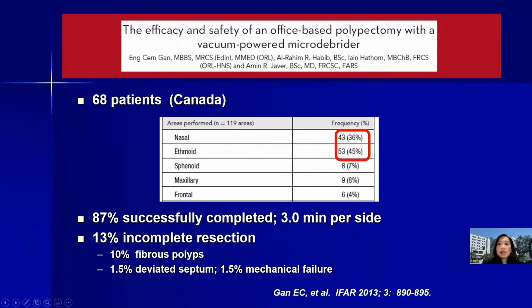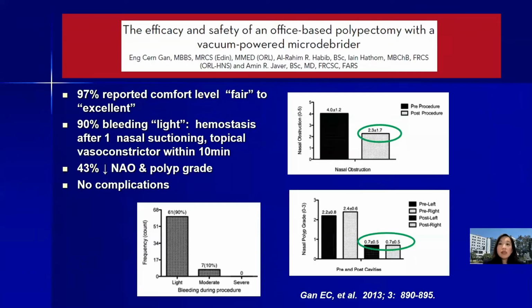This was a study that came out of Canada, which looked at 68 patients with primarily nasal and ethmoid polyps. Almost 90% had successfully completed in-office polypectomy. It only took about 3 minutes per side. So only a very small proportion underwent incomplete resection because the polyps were fibrous. This was using a vacuum power type shaver. They reported that the comfort level was 97%. In 90% of cases, the bleeding was considered to be light, and there was a significant reduction in nasal obstruction as well as polyp grade with no complications.